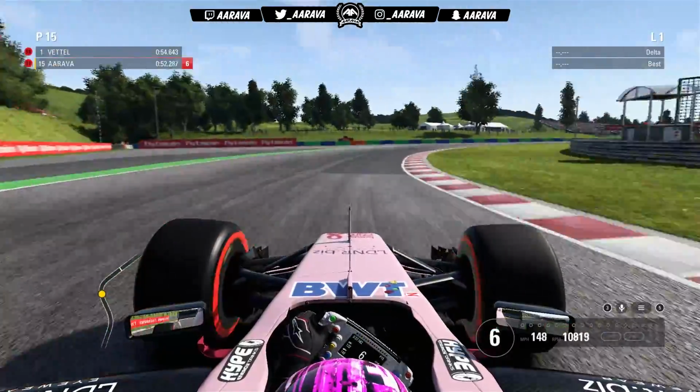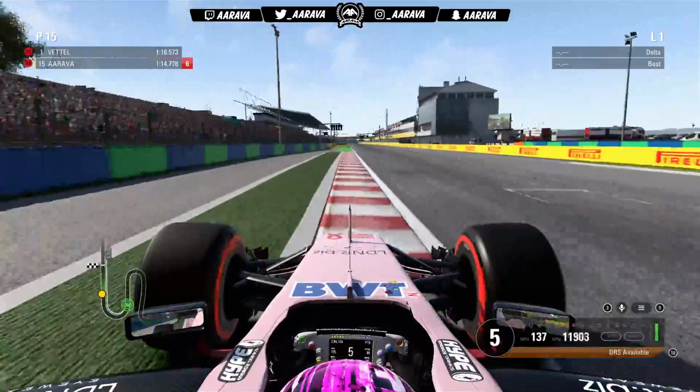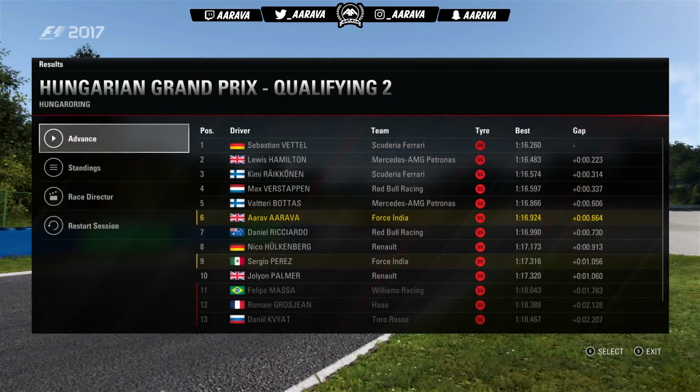If you didn't see that, by the way, be sure to go check that one out before you continue the rest of this one. But again, the two Ferraris not really turning up yet, and they probably won't do in Q2, I imagine, as we come across the line. Then what is it going to be for us? It's going to be P6, and that is where it's actually going to end for us then, P6.